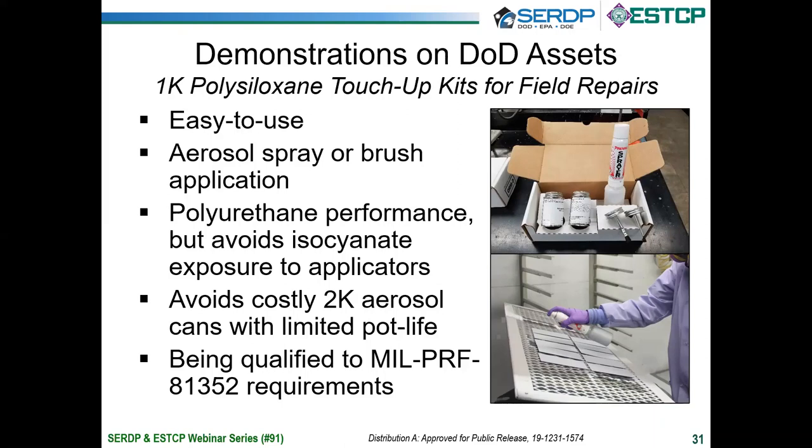So it's a kit that's very easy to use. All you essentially have to do is take the coating and reduce it down with a little bit of solvent so it's easier to spray through that Preval gun, but it's still an aerosol spray or brush application. The uniqueness is that the polysiloxane provides polyurethane performance, yet avoids the issue of isocyanates. This type of kit avoids some of the costly aerosol cans that have a limited pot life once the bladder is broken. You could spray this material, take off the Preval gun, and save the material for a prolonged period of time, then come back and perform more touch-up and repairs later. Currently, this material is being qualified to MIL-PRF-81352, which is a touch-up spec for Navy aircraft and support equipment.